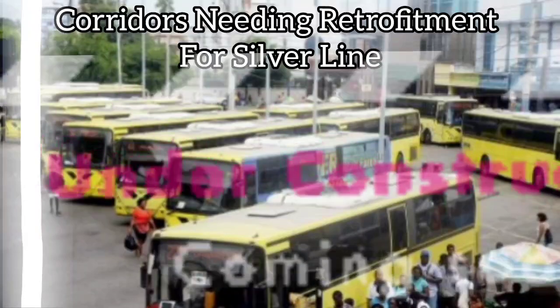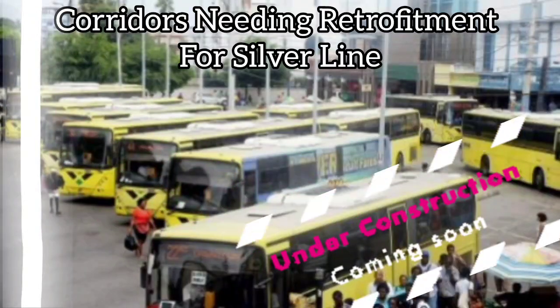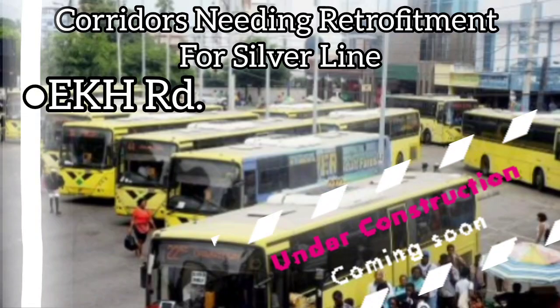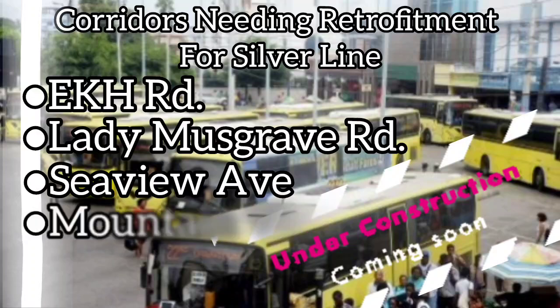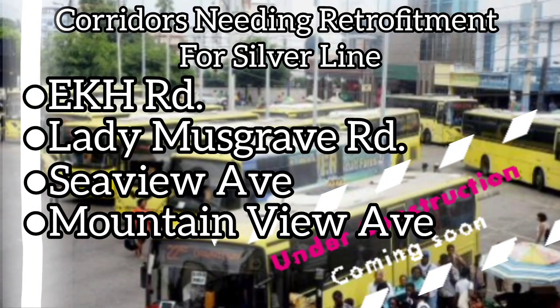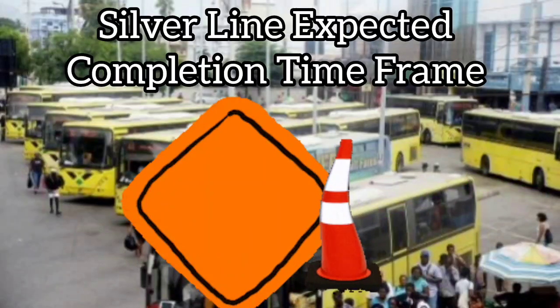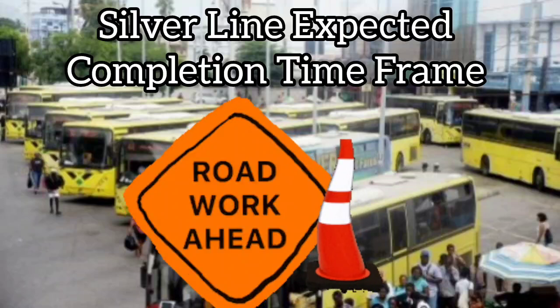In terms of retrofitment and configurations, yes, this line, the Silver Line, will need quite a few of it. The entire route of the Silver Line will need retrofitment and configurations. As you know, this is uptown Kingston that we're dealing with, so we don't have a grid pattern system and the roads are pretty narrow. So yes, they will need retrofitment and configurations. When you're talking about East Kings House Road, Lady Musgrave Road, Seaview Avenue, and Mountain View Avenue, the entire route will need some work. I mean, everywhere except for the section by the National Stadium. For this very reason, we're expecting that the construction time frame for this line will be longer than anticipated.